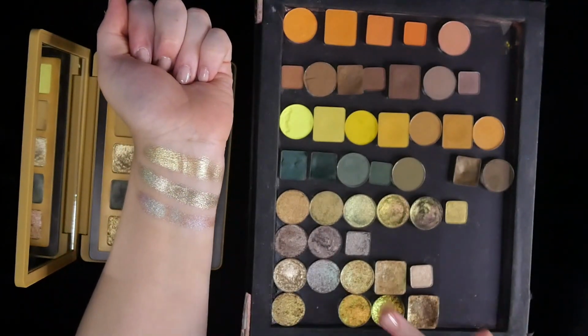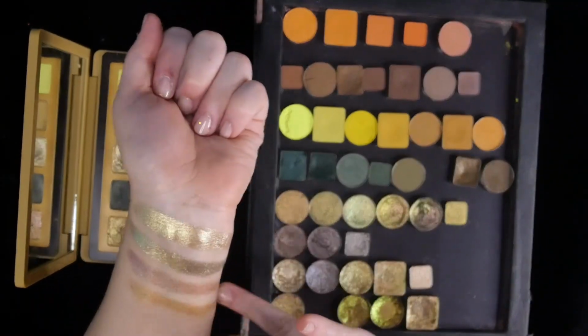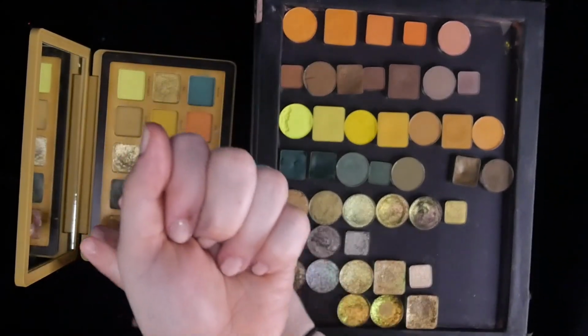Interesting. This is Illusion from Shine by SD. Ooh, I put way too much on my finger. This actually might be closer to Plantasia. Let me just add that back in real quick.